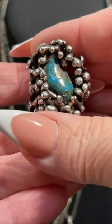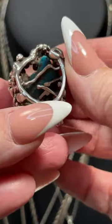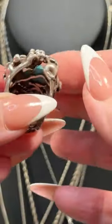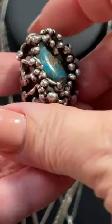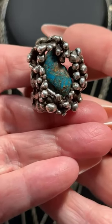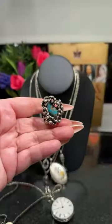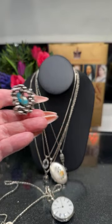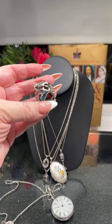This is almost like a cage. This is Bisbee turquoise, and it is almost set in like a cage setting. The stone is in there, but it's not affixed. That is a massive ring. Not the biggest size. If it fit me, I don't think it would go anywhere, because this is right up my street when it comes to modernist. That's the back.